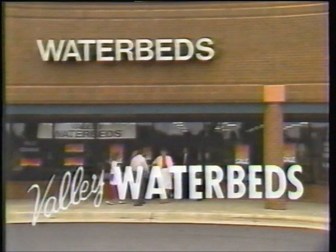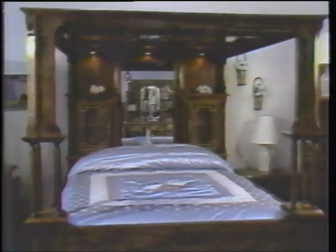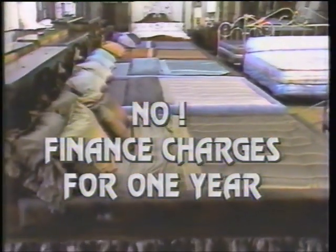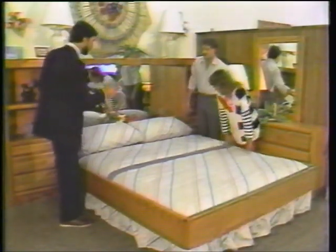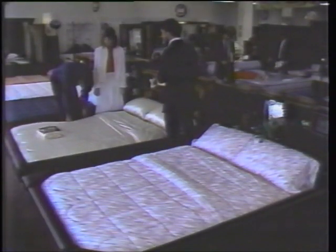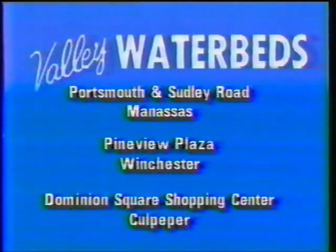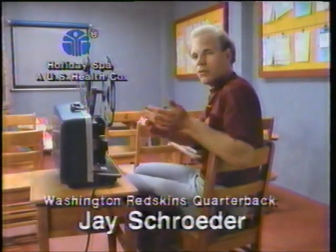That special sale you've been waiting for to buy your new Valley waterbed is happening now. Only Virginia's number one waterbed retailer welcomes you to come in and tell us no. No down payment, no interest, and absolutely no finance charges for one whole year on any Valley waterbed or bedroom suite. Sleep interest free for one full year. Only at Valley Waterbeds. There's a location near you. Valley waterbeds.